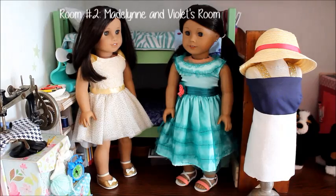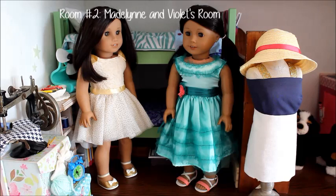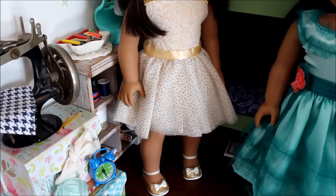Moving down a floor, this half of the floor is Madeline and Violet's room. They're twins, so that is why they share a room and have bunk beds together. The bunk beds are the other parts of the camp bunk beds that American Girl used to sell, and the bedding on the top one is from an MIM doll, while the bedding on the bottom one came with the bed.